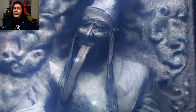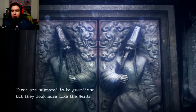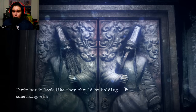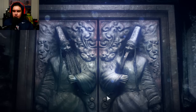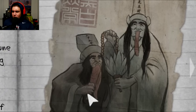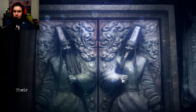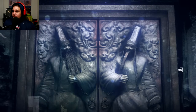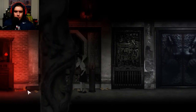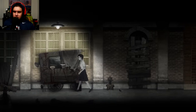Oh, it's the long tongue guys. What's up, guys? What's that? Two figures are carved on the door. These are supposed to be guardians, but they look more like the Hei Bai Wu Chang. Their hands look like they should be holding something. What could they be missing? Well, let's check the illustration. One guy's holding a fan, and one guy's holding his tongue, or a salmon, or something. So we need to find that, don't we? Yeah, we've got to find it somewhere. I have no clue, but I'm going to put my mouse all over the place so I don't miss a thing.